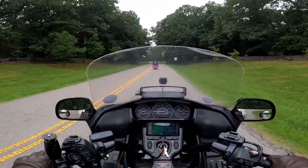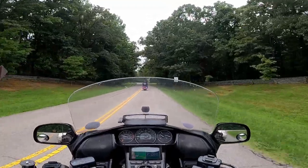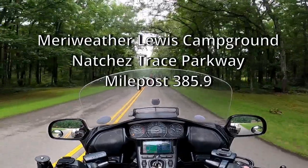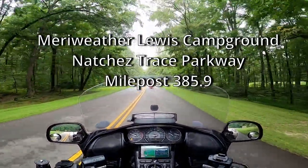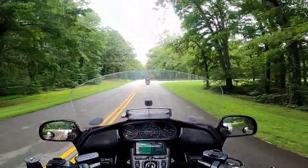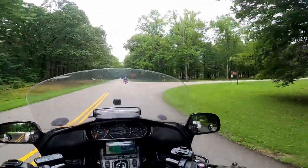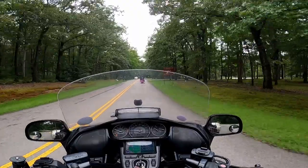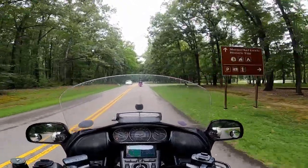Okay, we finally get into our last campsite that we're going to be staying at on the Natchez Trace. It is Meriwether Lewis campsite of the Lewis and Clark Expedition. Straight ahead, baby. Straight, yes. And we're going to be camping here probably 2 days again.